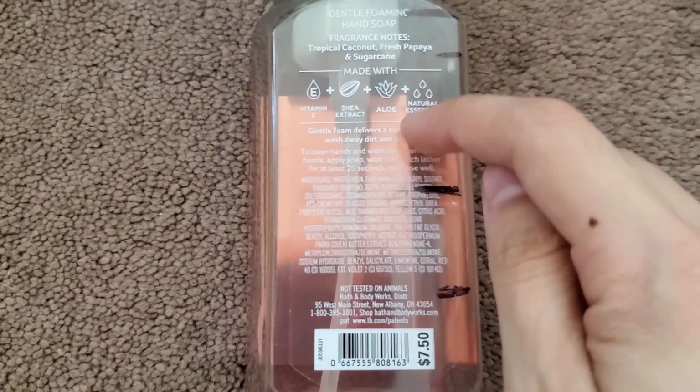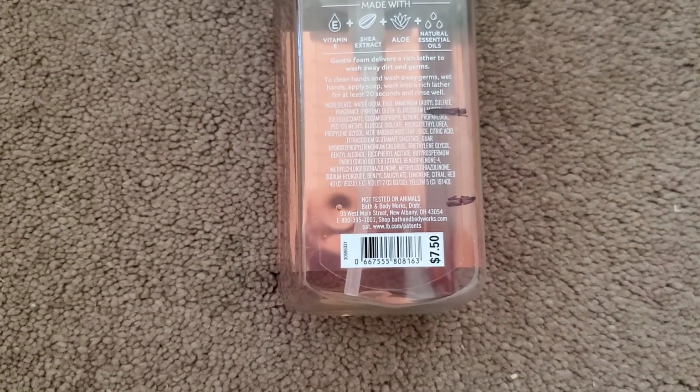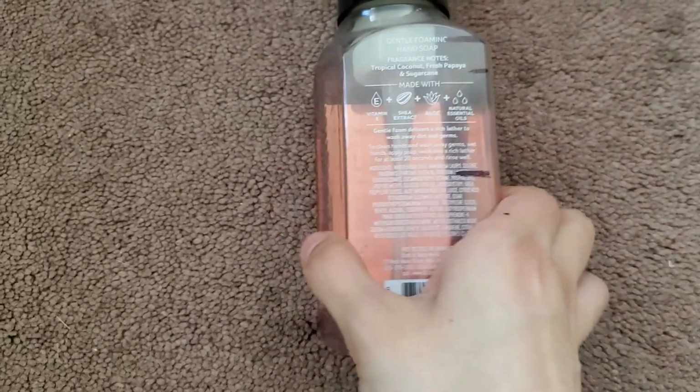Here was the previous usage for May, and then here is June. So at the rate we're going, this should be empty by the time I film the July Project Use It Up update. This is just a very nice scent. I'm so surprised that I like it because it has coconut.